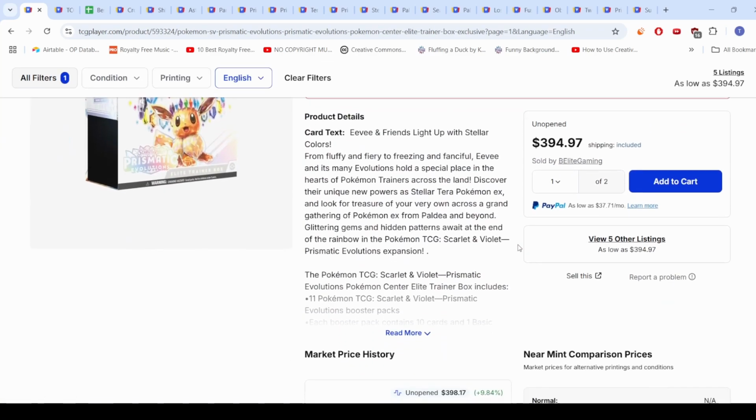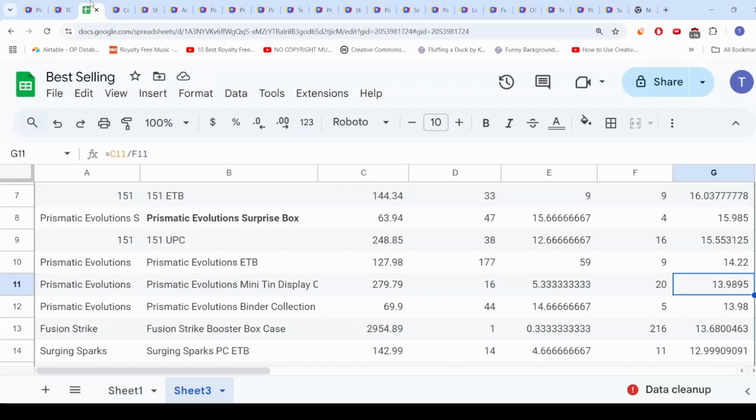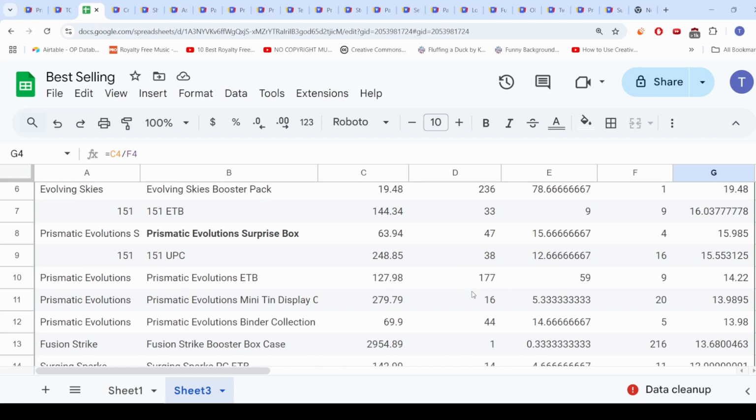So I think this is 11 packs for, let's just say, $395. That's about $36 a pack. So if you have a Prismatic ETB, that is just on top of the 151 one. Prismatic, yeah, it would have been a really good investment to get a bunch of those, because that's $36 a pack. That's just crazy.